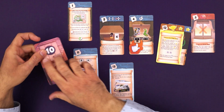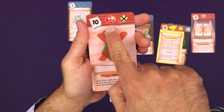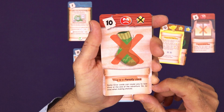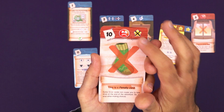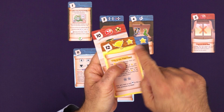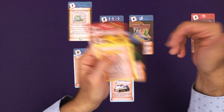Same thing if I had picked the glowing sock. Again, here though is a penalty card. And a penalty card is an error, but it also subtracts 1 star. So it says some error cards can cause you to lose stars at the end of adventure, so be wise when making choices. So there are some repercussions to making a poor choice. In this case, even if I had found these 2 stars, because I had triggered this penalty card, I'm going to lose 1 of my stars and my final score will be less.